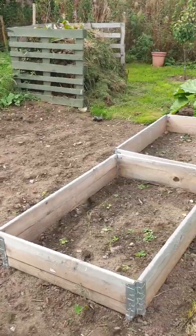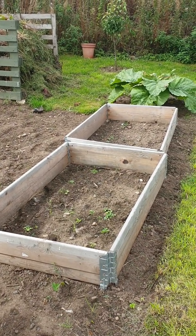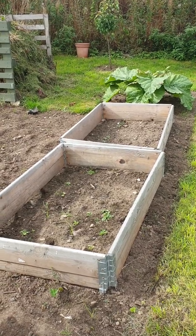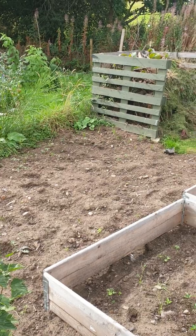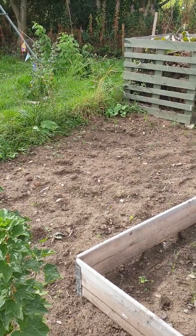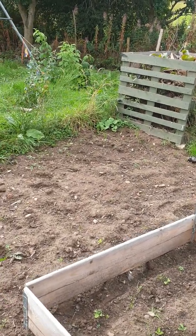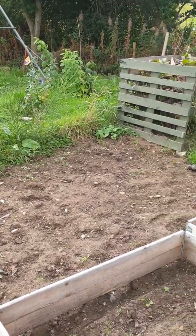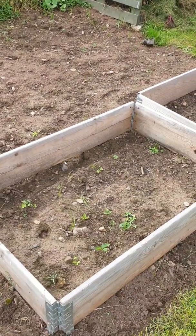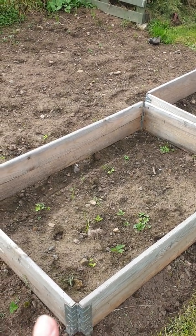Still haven't used these two planters, but I will use them. And this patch here that's still fallow, the intention of that is to put my greenhouse there, because I haven't got a greenhouse. I've got a shed, but I haven't got a greenhouse, so we need one. So I'm hoping to get something sorted out around here somewhere for next year. So I don't really want to start making these planters permanent at this point, because they might be in the way. So I'm just going to hang on to them as they are.